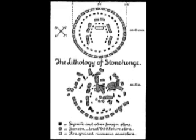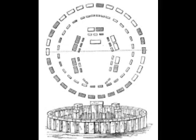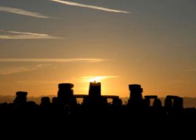It consisted of a circular ditch and bank, 360 feet in diameter, with an entrance in the northeast and another entrance in the south. The bones of deer and oxen were put in the bottom of the ditch, along with some worked flint tools. The inside edge of the circle contained 56 pits, which may have contained timbers or stones.